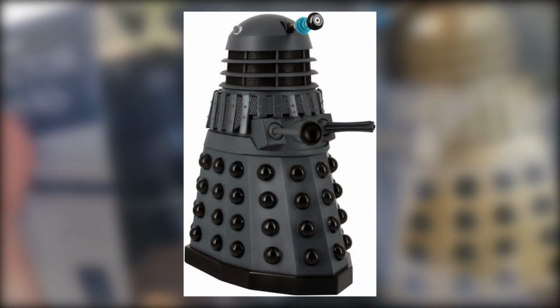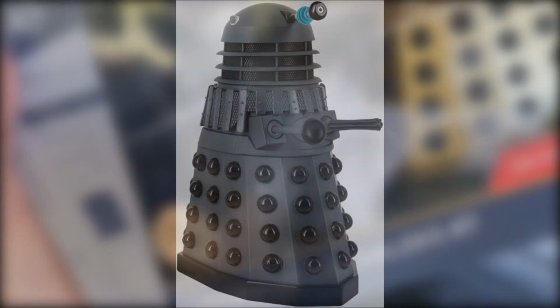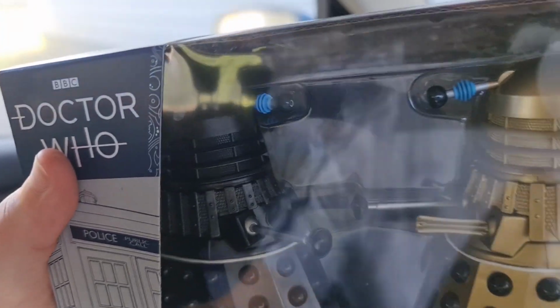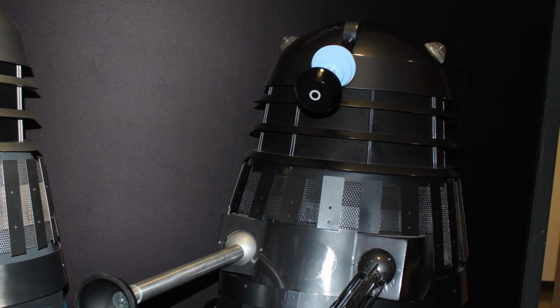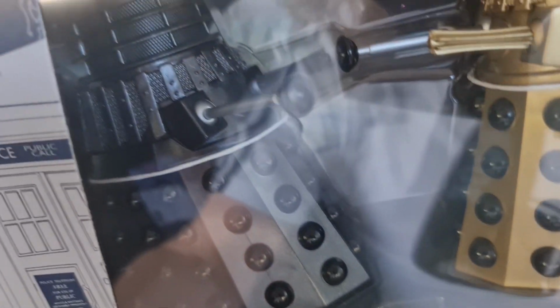Now, we've kind of had these released before, but they've never managed to get the right kind of metallic effect. But this just looks gorgeous. It's a really deep gunmetal grey. I actually saw one of these in person at the Doctor Who Experience, one of the This Planet Earth replicas, and it's got to be one of my favourite Dalek designs. It just looks so military and awesome.